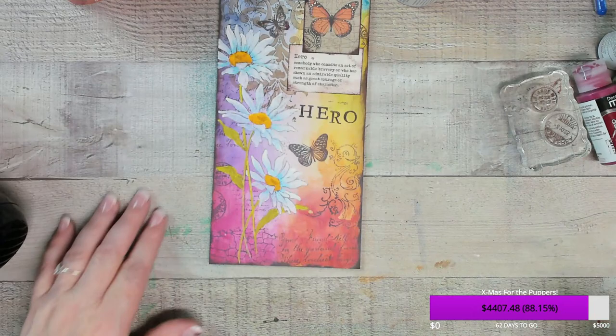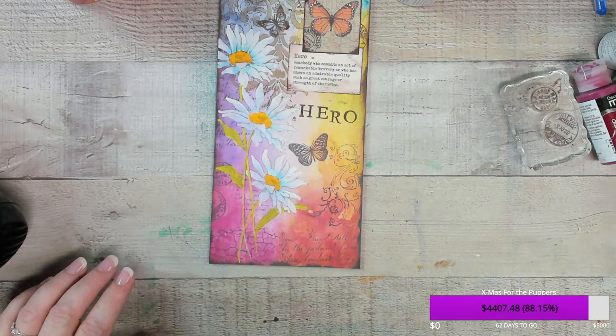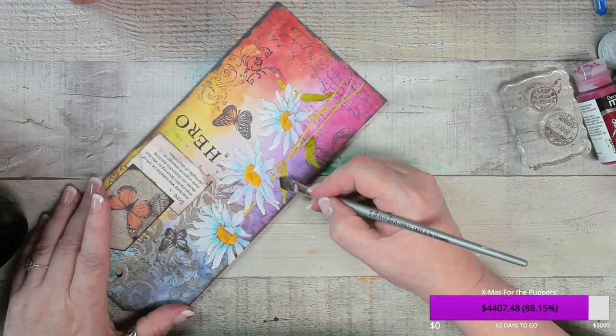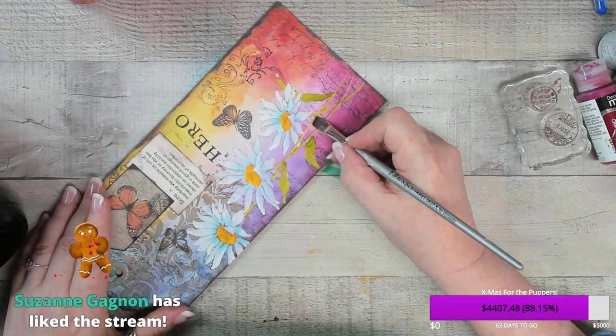And then I have a little bit of sap green. I just want to put a little shadow on these leaves, just to give them a little shape. So a little shadow at the base of the leaf where it joins the stem. Doesn't have to be much. Just gives them a little more dimension. They don't look quite so flat. And a little shadow to separate some of these stems. That's all. Doesn't have to be much. There we go.